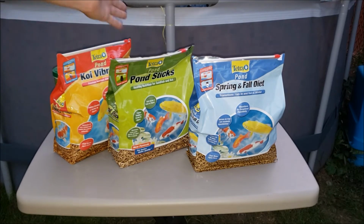And they have different kinds of pet food at Lowe's and Home Depot too. They both have a pond department. So look in there before you go to the actual pet stores, the name brand pet stores, before you buy your food or order it online, because don't give the big old box stores all your money. There's no sense in it.